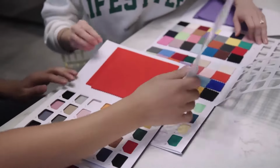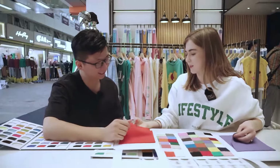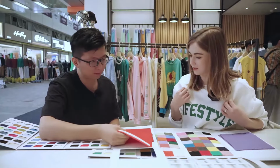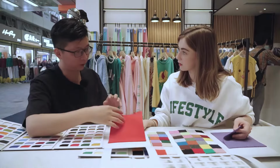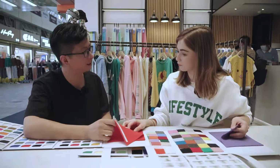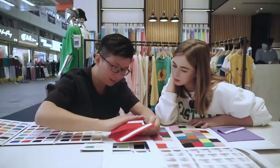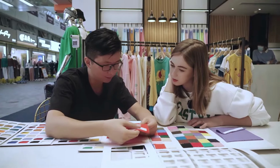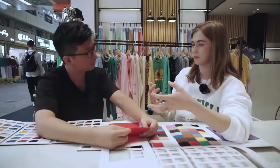Check the back. Yeah, you can feel the difference. What do you think is better for a sweatshirt? For a crop top, you can use this one. Crop like this. And for the whole pullover, you can use this. You can see a little bit of the loops here. They just do a slight brush treatment. So you can feel the face and it's also comfortable. It's going to look expensive, because you can feel the weight.